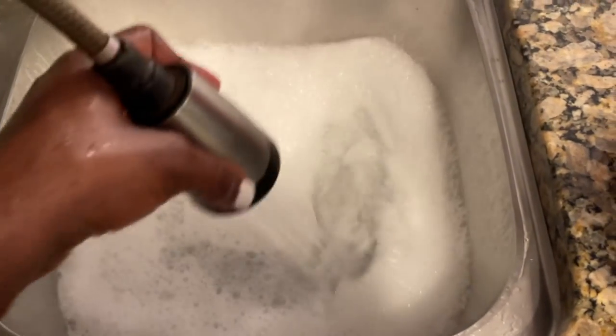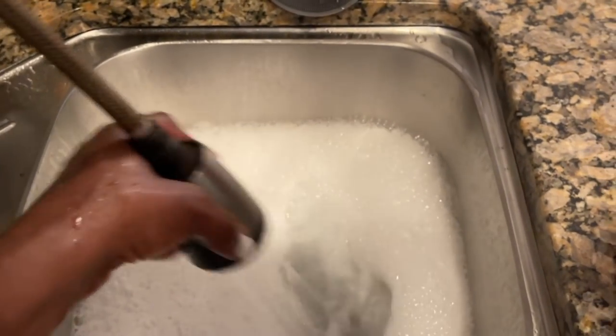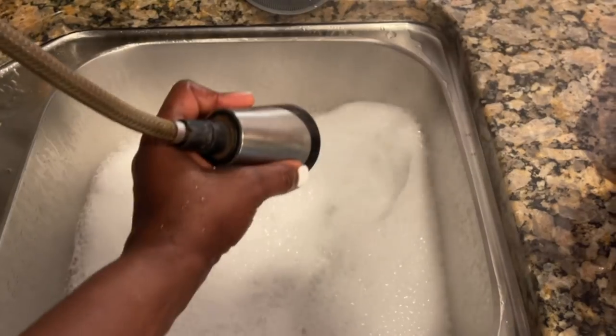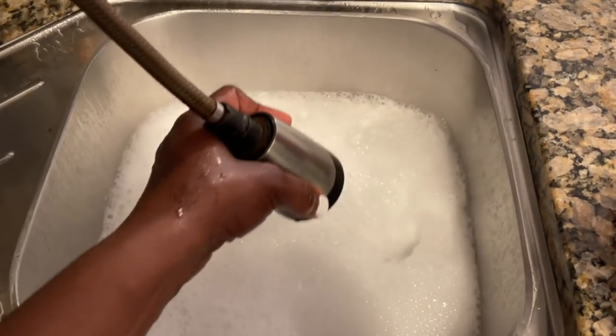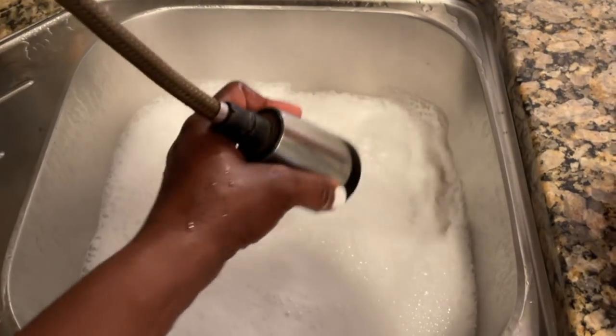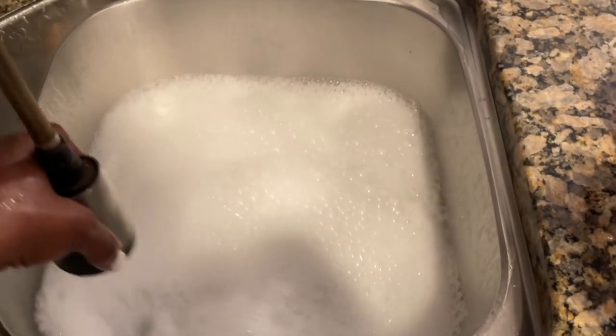All right. Look, you can even see the steam coming up from the sink. That's how hot it is. And as you know, extremely hot temperature also kills bacteria and germs.